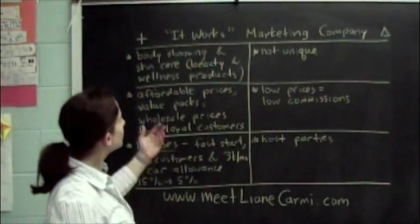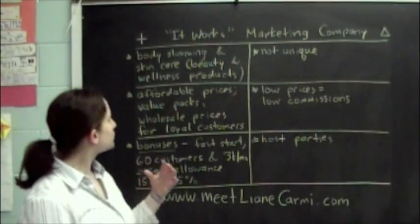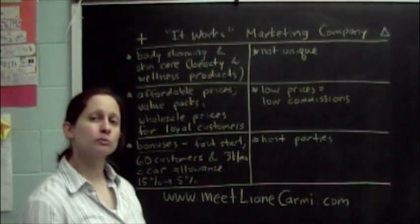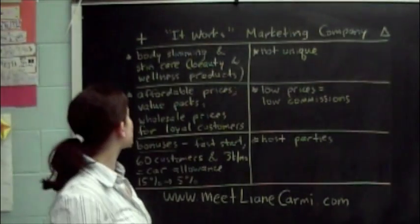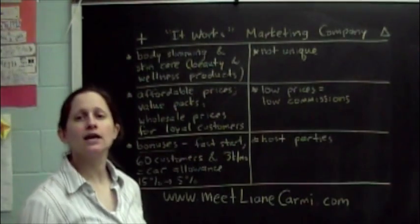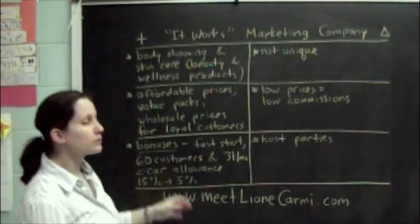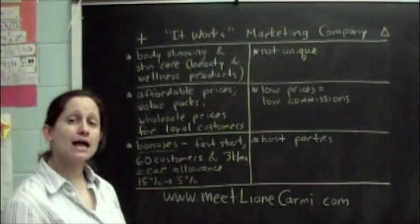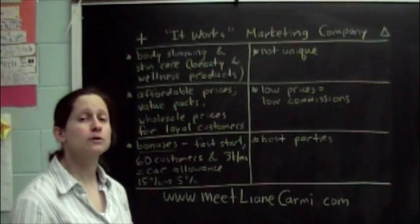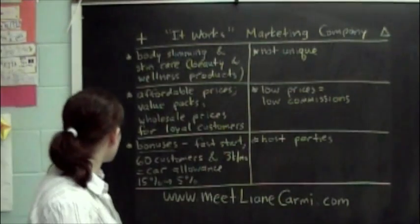So let's get started. It Works Marketing Company prides itself on having beauty and wellness products at an affordable price. Okay, so they have body slimming things like wraps, and they have skincare products and other similar things. You know, they have affordable prices. If you go to their website, they actually have value packs, and for loyal customers, they actually buy things at wholesale prices, which is, you know, always nice.